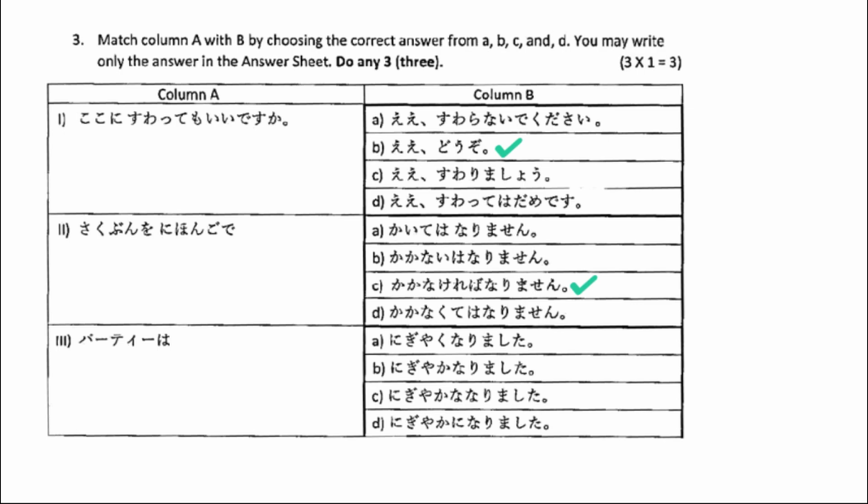Let us see the third sentence. Pati wa? You all know that nigiyaka is a na adjective and means lively. You also know that narimasu means to become. And when it is used with nouns and na adjectives, ni will come before it. So the correct answer here will be Nigiyaka ni narimashita, which means became lively.